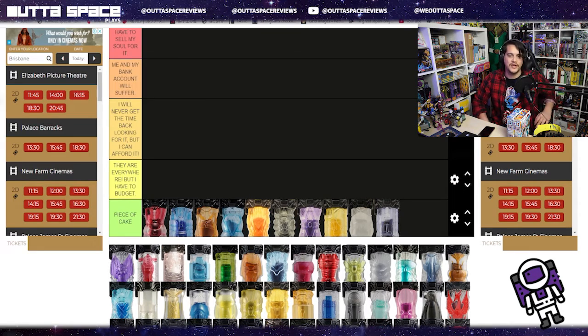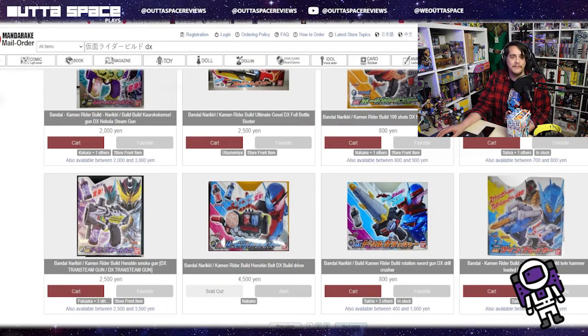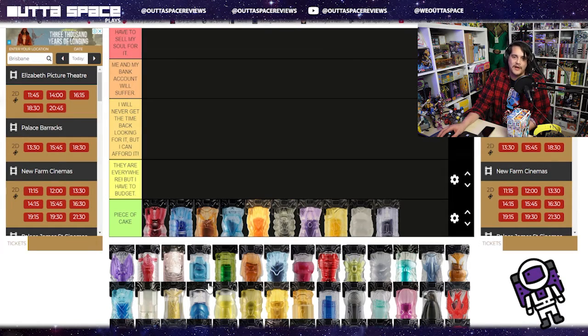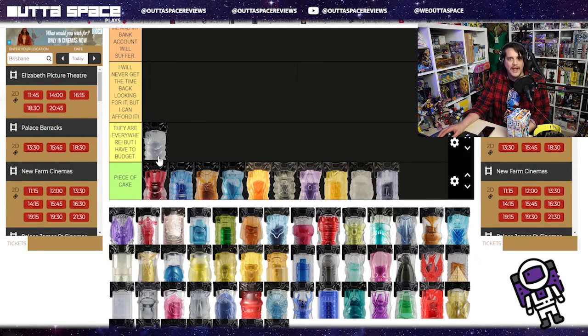Hari Nezumi and Sobosha FullBottles. Well, it can only be purchased with the drill crusher. It's 400 to 1,000 yen. Unfortunately, due to the size, you are paying shipping. So do what I did and get the FullBottle separately from Yahoo Auction Japan. So most of the time you are going to have to buy the weapon. They are everywhere, but I have to budget.